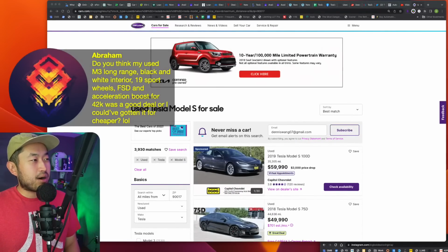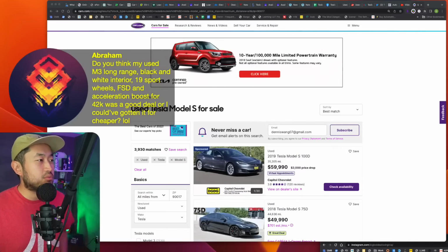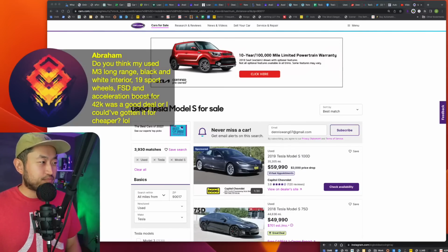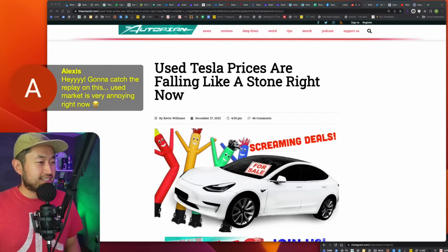Abraham, do you think my used Model 3 long range, black with white interior, 19-inch wheels, for 42,000 was a good deal, or should I have gotten it cheaper? It depends on what year. Full self-driving, that's pretty sick. I would say that's valued at $5,000. Acceleration boost, I don't really care for it. Maybe it's worth $500 on the street. If it's a 2019, 2020, and you paid like 35, 30, I mean, it's got full self-driving. It's not terrible. I would probably try and do a little bit better, but yeah, I don't know at this point. But let's see what else is there.